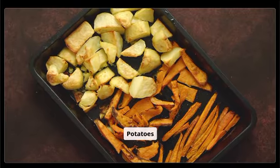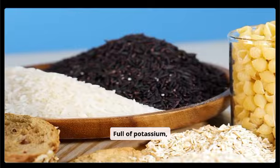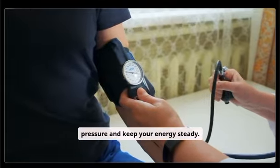Frozen sweet potatoes. At 5, frozen sweet potatoes. Full of potassium, fiber, and slow-digesting carbs. They help stabilize blood pressure and keep your energy steady.